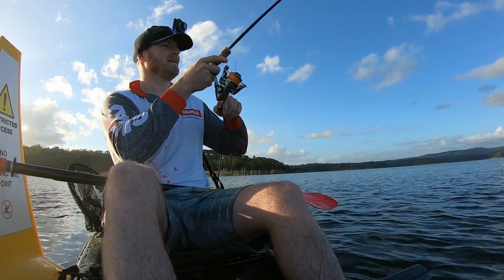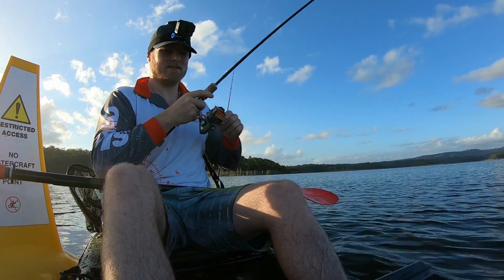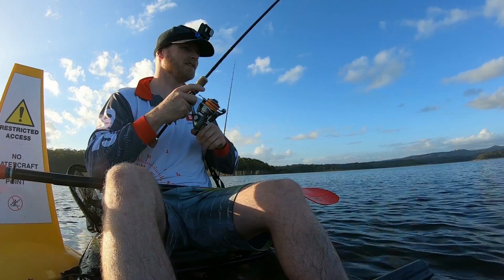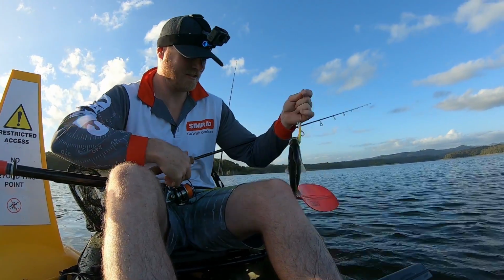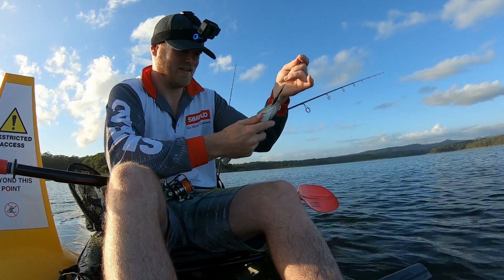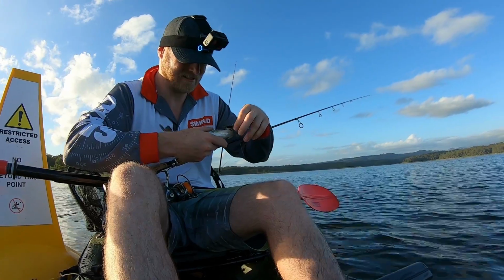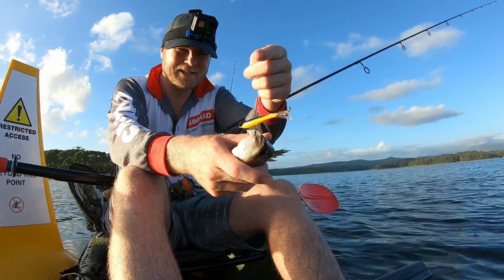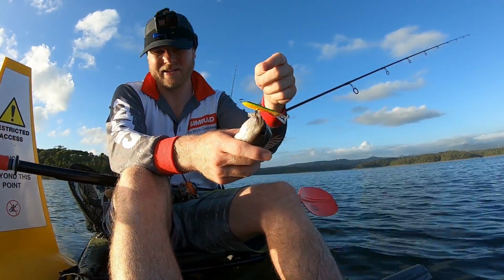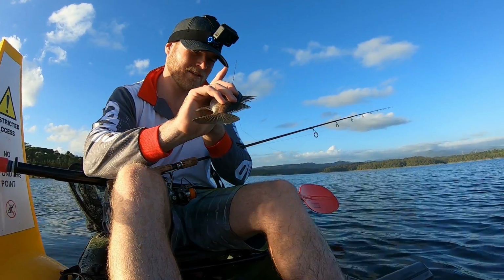Got him. I think I've hit the preschool. These guys are tiny. There we go at that. That is a fingerling. But he smashed that little ice jig. Even though he's small, he still had a proper crack at it. It's going to be a pliers jobby, I think.